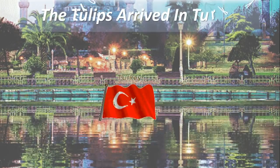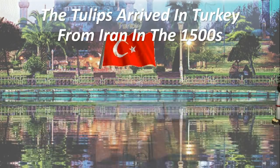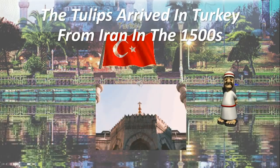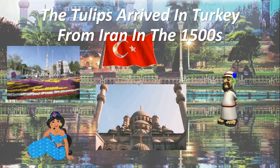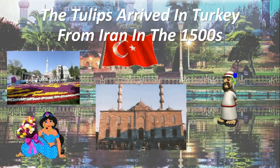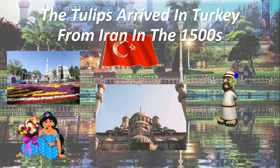The tulips arrived in Turkey from Iran, Afghanistan, and Kazakhstan in the 1500s, and the sultans would stick a tulip in their turban. In 1550, the palace gardens of the sultan were filled with beautiful tulips. One nobleman from Flanders was given a tulip, and he gave it to another friend who was in charge of the Emperor of Austria's herb garden.